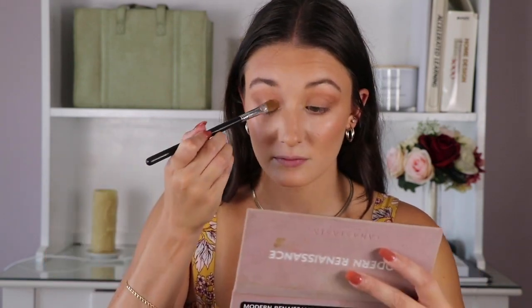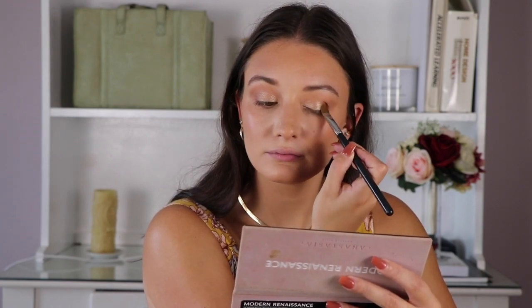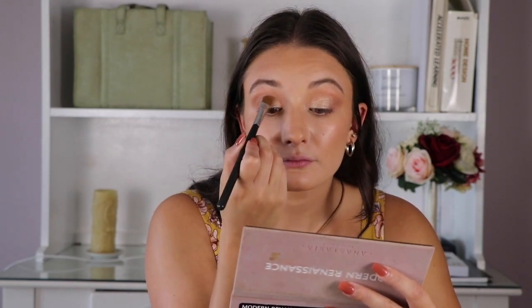Just throwing a little bit of that gold shadow Primavera onto my lid for a little something something. I've done this eye makeup look so many times with this palette. I wish I would have done something else, but that's okay. We'll be all right. It's fine, everything's fine. So I am going to just define my eyes a little bit.